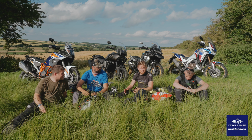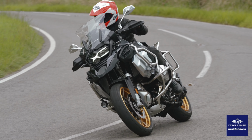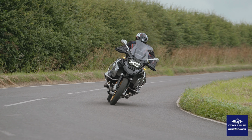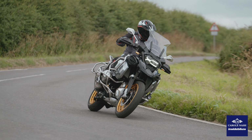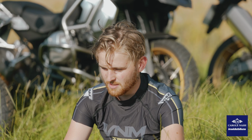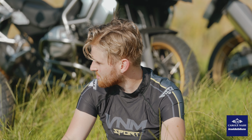Today is the first day I've actually ever ridden a GS, and to be honest, I didn't really get on with it at first because it is so big and there's a certain way of riding it. But the more I got used to it, and the more miles I did on it, the more I started to really enjoy it. But for me, the KTM's just still got that edge.